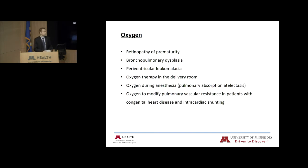And just to bring up a couple of things, retinopathy of prematurity, bronchopulmonary dysplasia, and periventricular leukomalacia are problems with prolonged and high oxygen use. We talked briefly about oxygen therapy in the delivery room. And even oxygen therapy for us during anesthesia is not the best way to address things because a lot of pulmonary absorption atelectasis impairs postoperative recovery of patients. And then lastly, in patients with cardiac lesions, oxygen can be used to modify pulmonary vascular resistance. But for example, in a patient with a large VSD or an atrioventricular septal canal defect, who has a significant left to right shunt, if we increase his oxygen concentration and reduce pulmonary vascular resistance, you actually help that left to right shunt and you risk pulmonary overcirculation. So judicious use of oxygen is the main point.